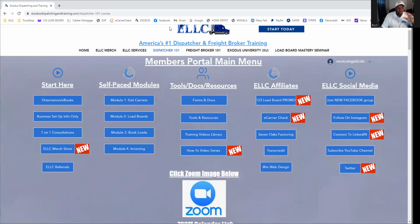Don't worry about it. If you don't agree with what I just said, then just consider becoming a freight broker, right? If you think that dispatching is not legal or anything like that, even though it's been stated by the governing body of the industry that dispatchers are needed. Here are our guidelines. If you follow them, you're fine. If you don't, you have to get a broker authority. If you don't agree with what they said, then consider getting a freight broker.